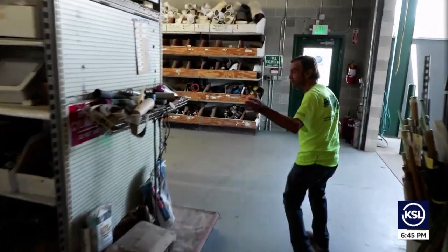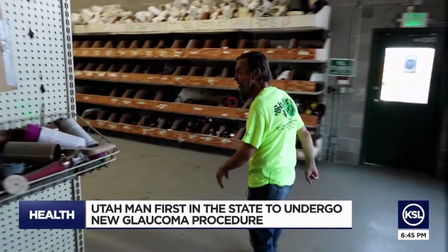That's right, because like you mentioned, eye drops are a common form of treatment for glaucoma. And of course, doctors can prescribe this type of medication, but they can't make the patients use them, which is tricky. But this new innovative procedure is actually taking the responsibility out of the patient's hands. Take a look.